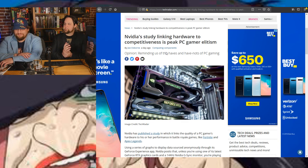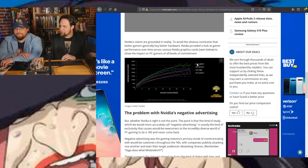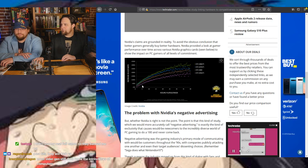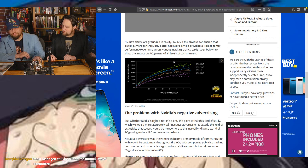Anyway, I want to talk about NVIDIA's study that links hardware to, I guess, basically how good you perform in games. They showed the hours played per week on the bottom here. So they're showing that even if you play 40 hours a week, you'll be better with a 1050 Ti than someone who plays 5 hours a week with a 1080. But if you've got a 1080 Ti and you're playing the same amount, there's just clear proof now that spending more money makes you a better gamer. 100% true.